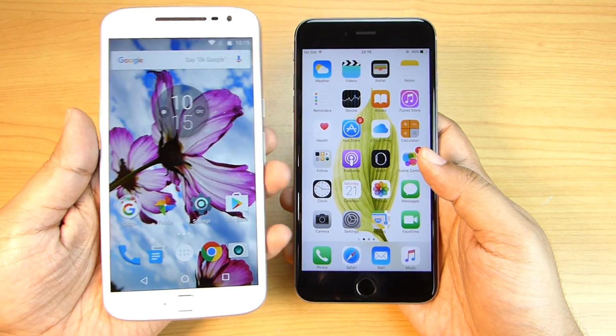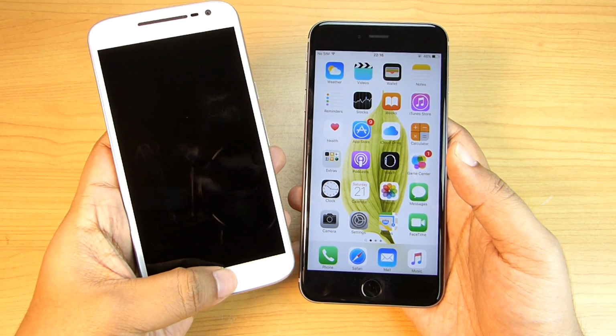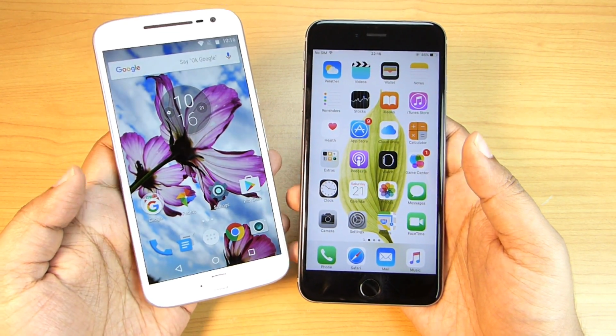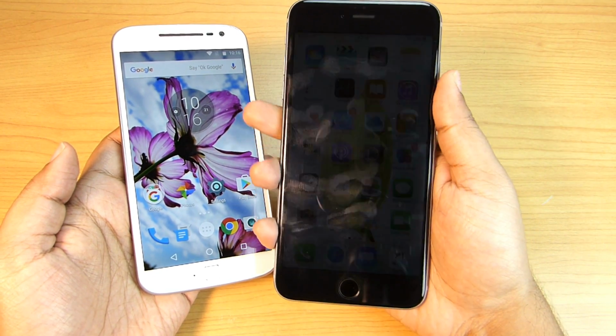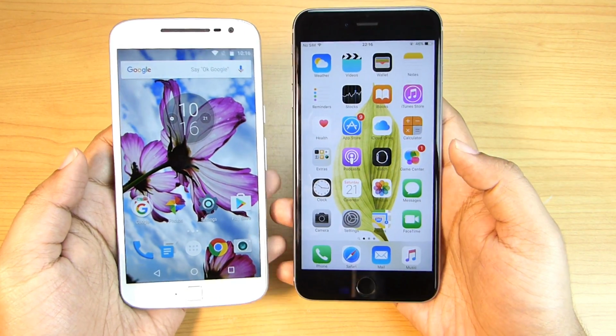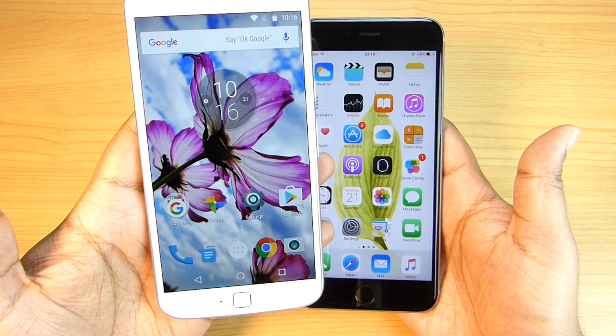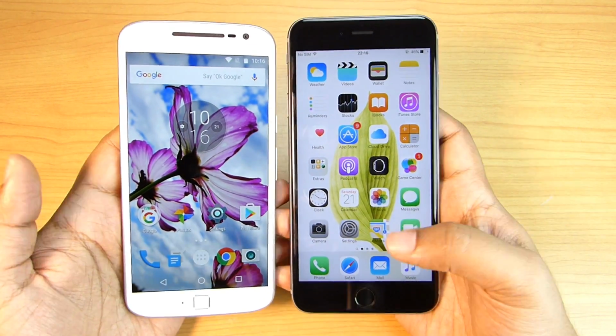The reason G4 Plus is quicker is it actually bypasses the lock screen, takes you directly to the home screen, and the sensor works even when the display is off. Whereas on the iPhone, you have to first push the home button to switch on the screen, and only then the scanner works. So in this test, the 4th generation Moto G is the clear winner.